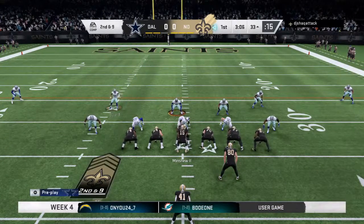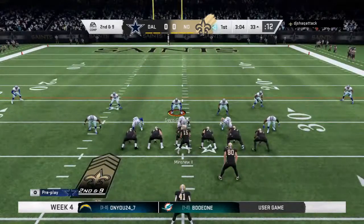56. Come on, D. Hey, switch gears. Check 13. Check 13. Hey, lock it.